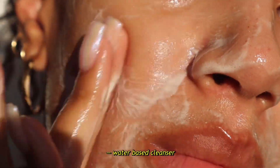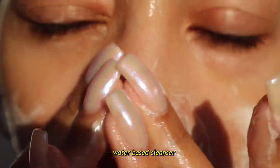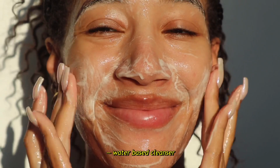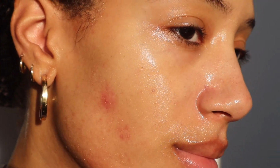And because cleansing is such an integral part of your skincare routine, this is a step that happens every single day and also in the morning. Definitely my favorite way to start off a nighttime routine and also really embrace that self-care essence or aspect of skincare. Alright, so now look at that glowing skin, love to see it, and it's just water.